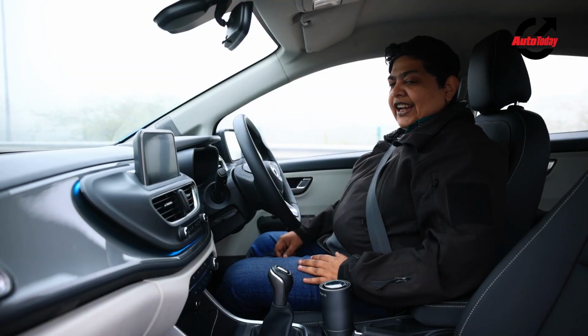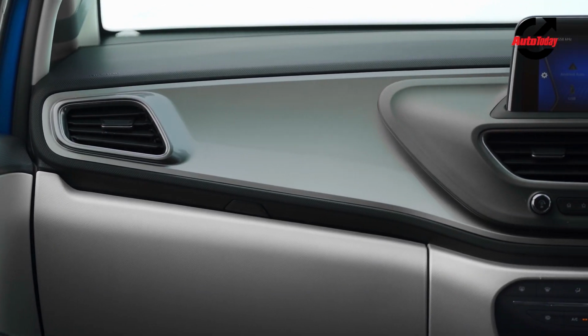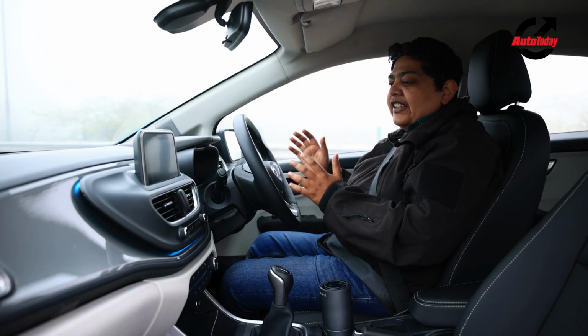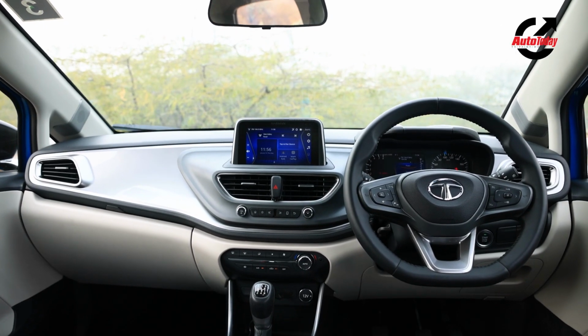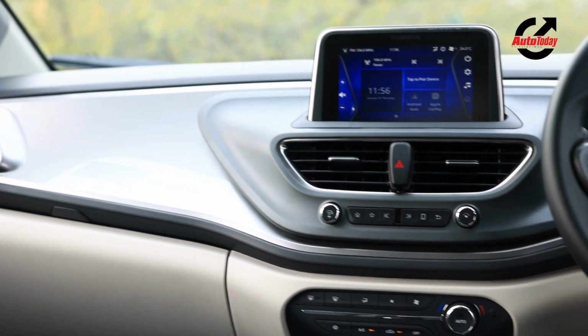The interiors of the Altroz is rather impressive. Now the first thing I like about it is the compact dimensions. Now the car is very spacious, but the design is such that everything feels very snug fit, and that's a very nice thing for me. Apart from that, you get this nice dashboard which has triple tones, a little bit of aluminium finish here, plastics, and then black plastics on top.